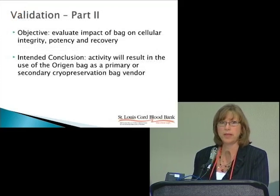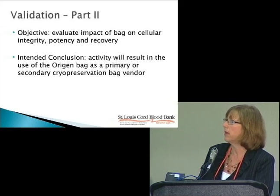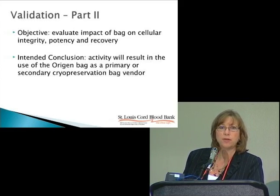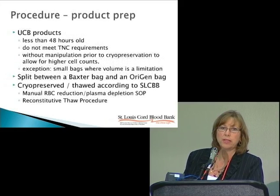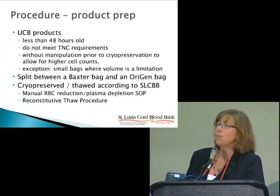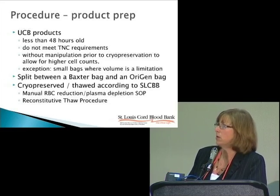Okay, so on the second part then, after we decided that the bags were good and we were going to consider using them, we wanted to evaluate the impact of the bag on the cellular integrity, potency, and recovery. Again, the conclusion was that we wanted to either use this bag as our primary or secondary vendor. So we took umbilical cord blood products that we got into the bank that did not meet our criteria for routine banking, and we get plenty of products, so we're actually very lucky that we have resource material like this. But we wanted them to be comparable to the products that we do bank because we wanted to eliminate a variable.